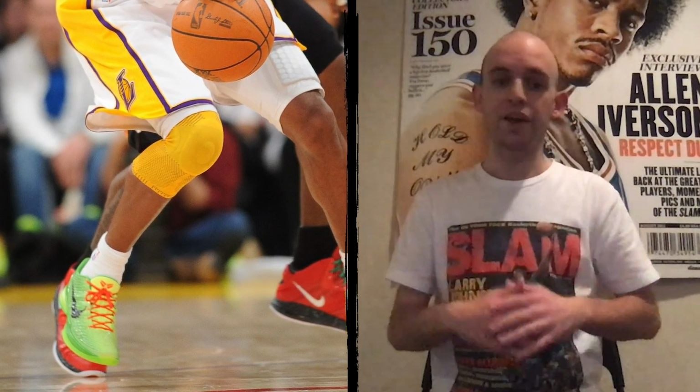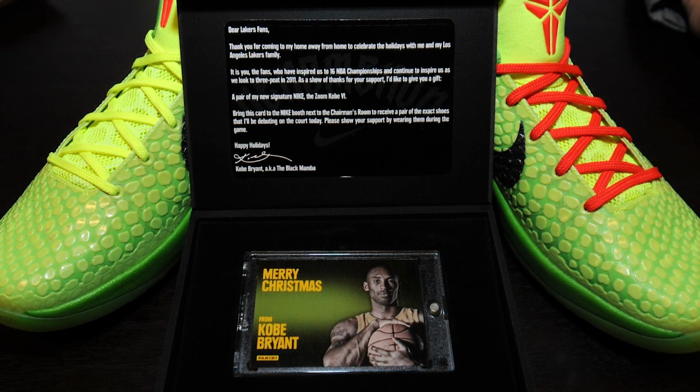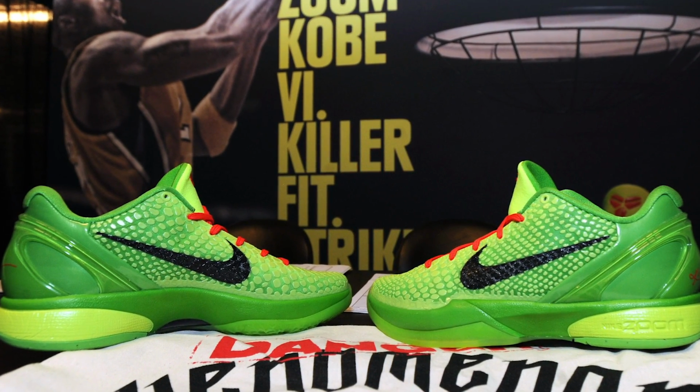And now once you had that, they added a plastic layer on the upper of the Kobe 6 to mimic snakeskin. And this goes back to the Black Mamba. This goes back to Kobe being Kobe and winning and being relentless and never giving up and having no fear. So they put that type of mentality, the Mamba mentality, on the Kobe 6 here.